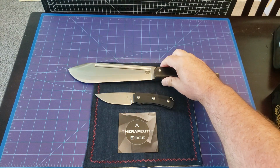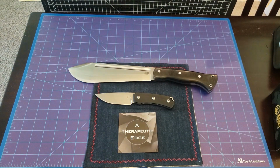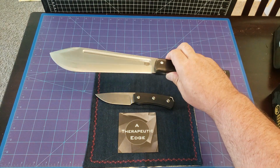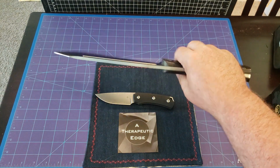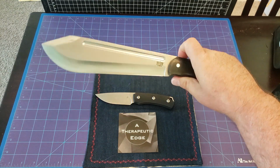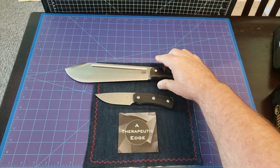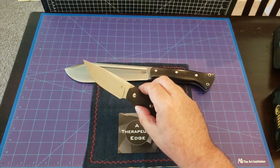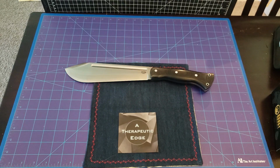This is absolutely my new large fixed blade that I would take with me in an emergency. This is the perfect large camp knife. It is a chopper. It is a slasher. It is an enormous chunk of 3V. It does take a little more maintenance than something like S35VN, but that's okay. This also is no longer the small fixie that I take with me.